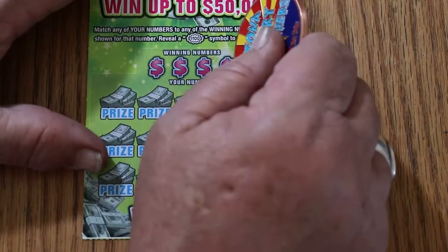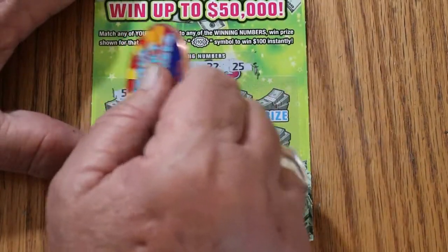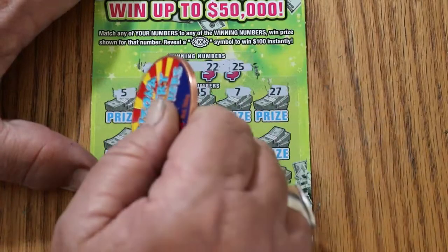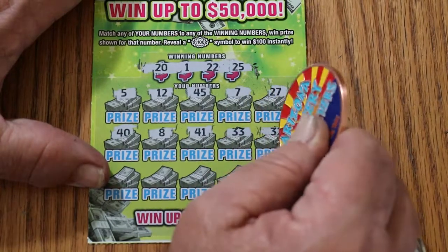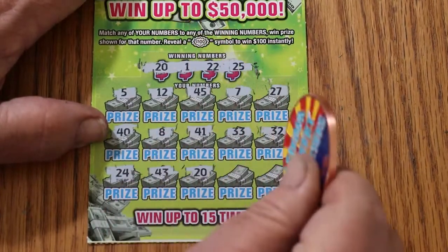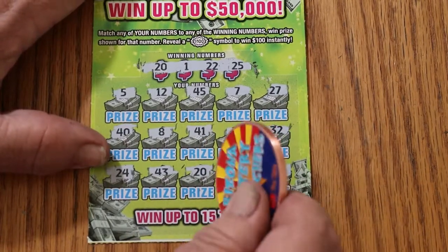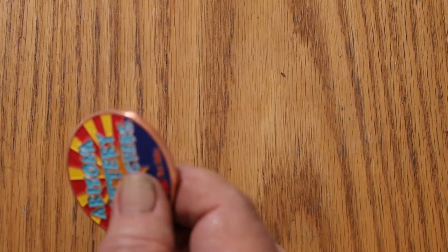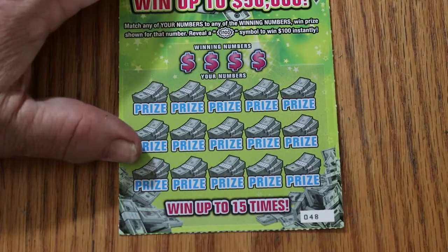Ticket 47. Now time for a back-to-back. Time for the money burst. 21, 22, and 25, 5, 12, 45, 7, 27, 40, 8, 41, 33, randoms 32, 24, 43, 20, and back-to-back. Outstanding. 4 and 2. So what are we getting on this back-to-back? Another 5. All right, that takes us to 40 back out of a $50 session. I'm pleased.